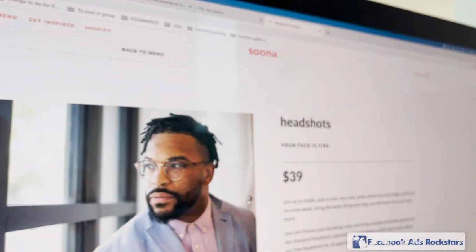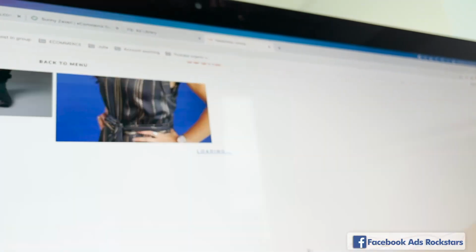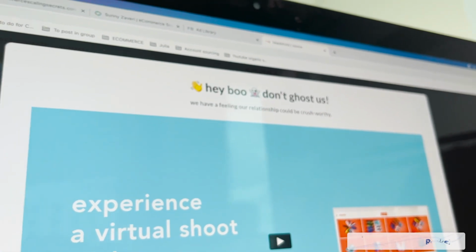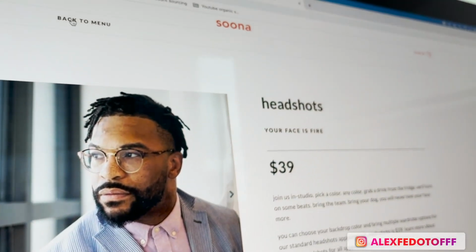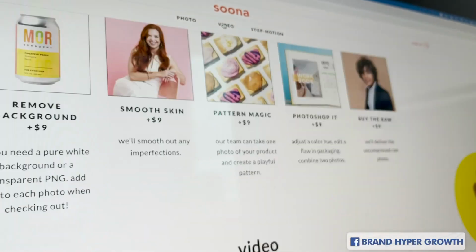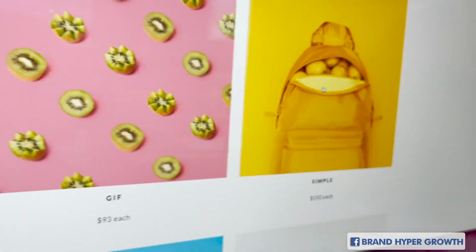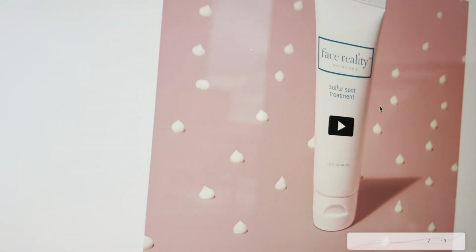So for example, you can get headshots. It's a very, very interesting platform. Again, guys, this platform is called Suna, right? You can do photo, you can do video, and you can also do stop motion, right? Stop motion, 100 bucks. It's not entirely cheap.